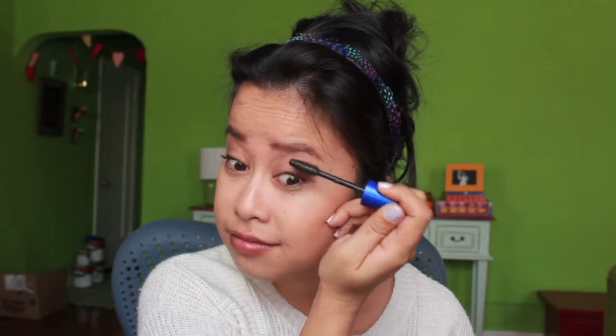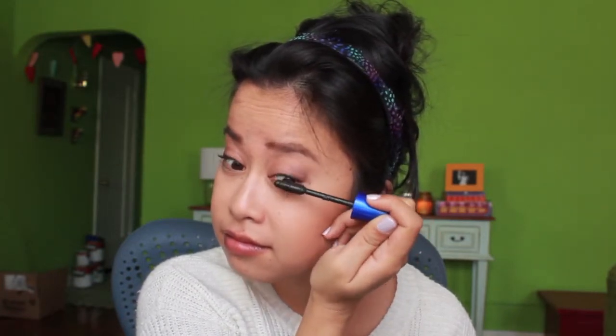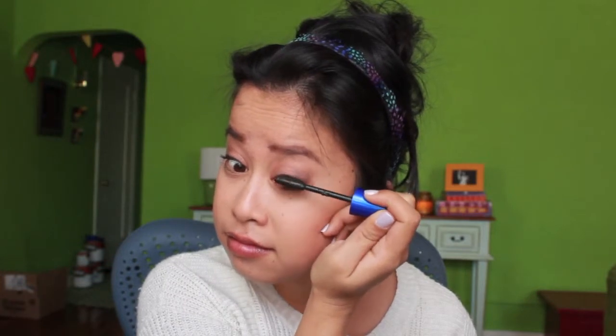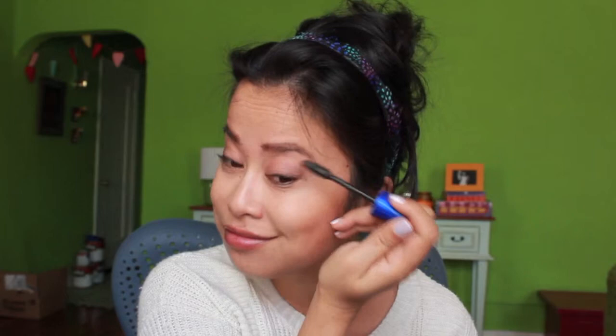All smiles now because the worst is over, and now it's time for one of my favorite parts, mascara! Sorry, I had to think about that for a second. I'm using Maybelline's The Rocket Volume Express mascara. Why do I have to keep thinking whether this is mascara or not? Mascara. And this is, I think, in Very Black. Love this mascara. I love this mascara because it gives volume.